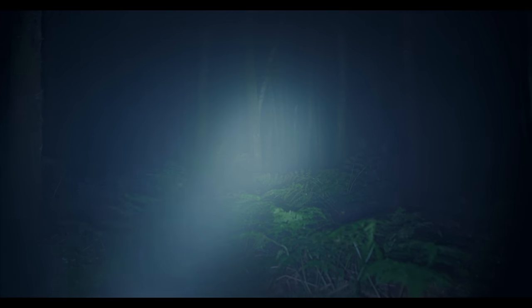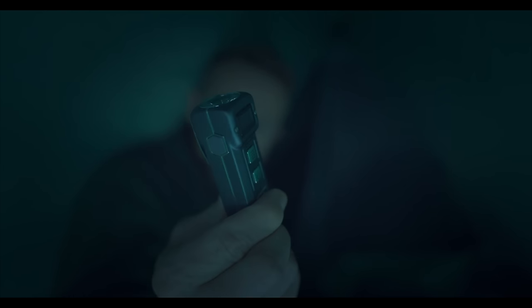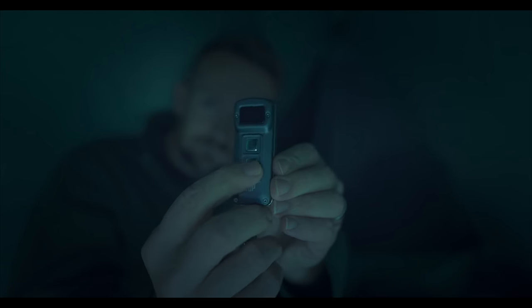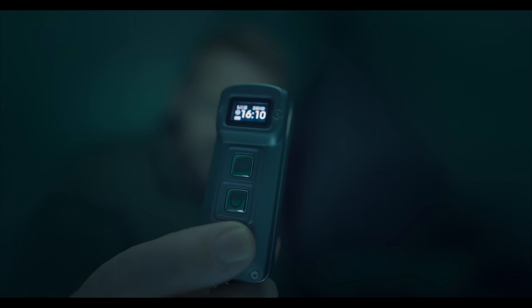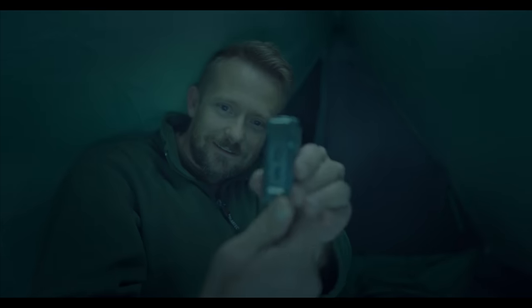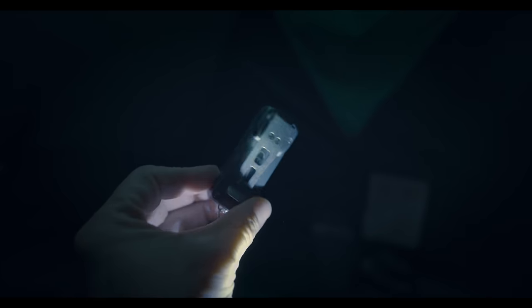I mentioned the little flashlight that my buddy Mike sent me. Check this out. This is from NiteCore. And it has like a little LED screen on it. Very different. Mike, my friend, thank you so much, buddy. This is very, very interesting.